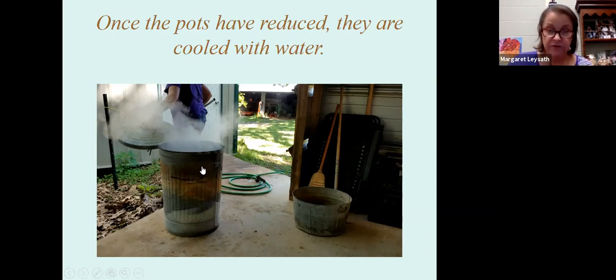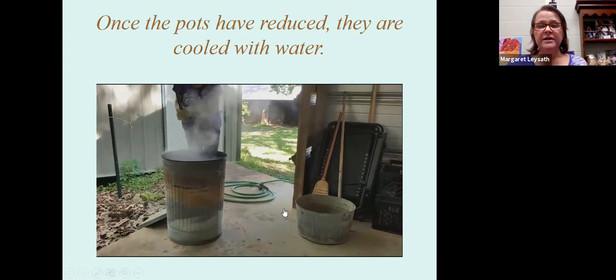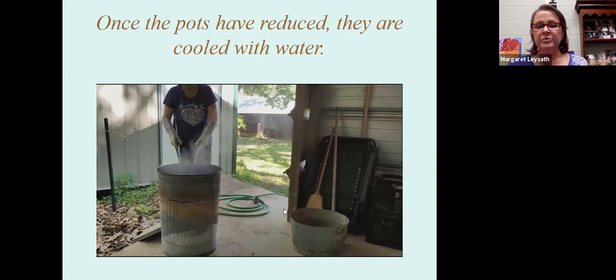So once I have reduced it, and I've left those pots in for about 20 minutes, and most of the combustible items have been burned, then I'm going to take those pots out of the trash can and put them into this bucket. And I'm going to cool them with water. I'm going to spray water on them until the temperature of the clay body cools down enough to where I can wash them off and handle them with bare hands. So you can see that I've pulled the lid off and it's still kind of burning.